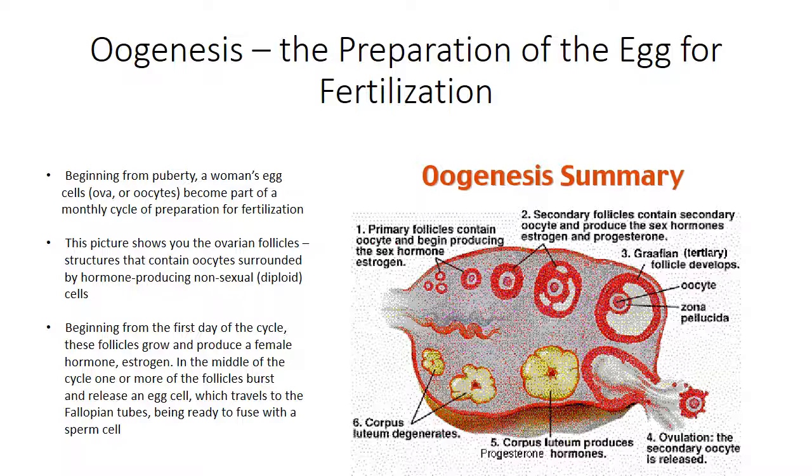So what happens? This picture shows you some red circles. These red circles are what we call ovarian follicles. Please don't mix them up with hair follicles, because I've heard or read students' statements on the exam that ovaries have hair. No. Ovaries have ovarian follicles. Follicles are structures that contain egg cells or oocytes, surrounded by non-sexual or diploid cells. So each egg cell in a woman is kind of imprisoned. It's surrounded by a thick wall of cells. It cannot escape from there.